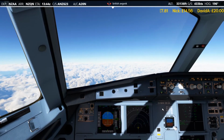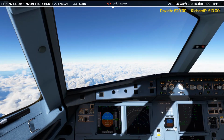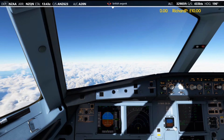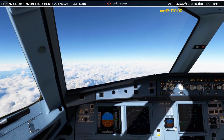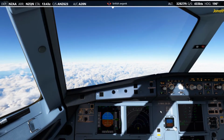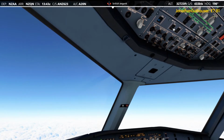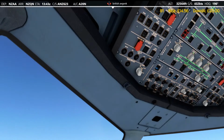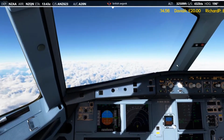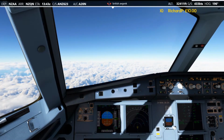Cabin crew, prepare cabin for arrival, please. We'll do that early because of all the clouds. We'll get them on ready as well, just before we punch through the cloud there.